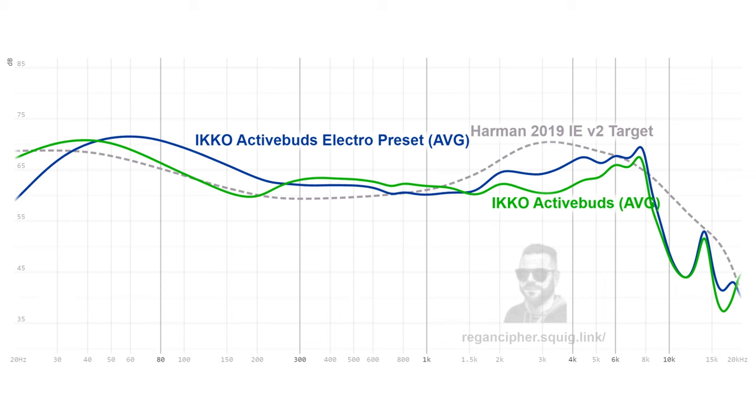I'm going to spend the next few weeks playing around with the sound, seeing if I can get it to my target EQ. I don't think it's an issue with the hardware, I think it's just a tuning issue, so it should be a formality getting them to sound good.